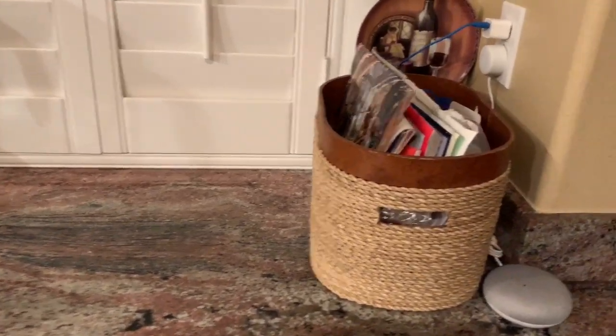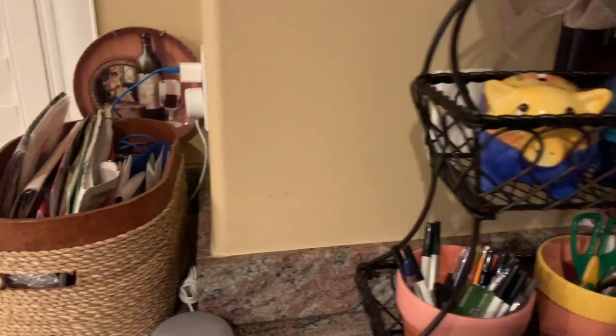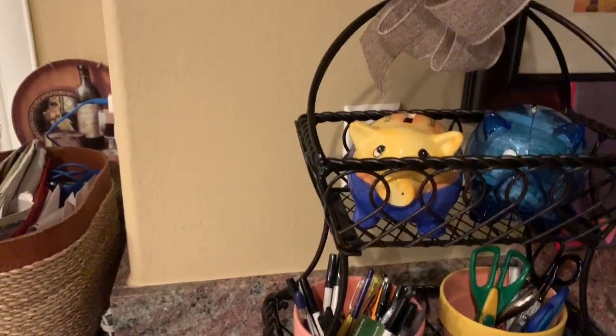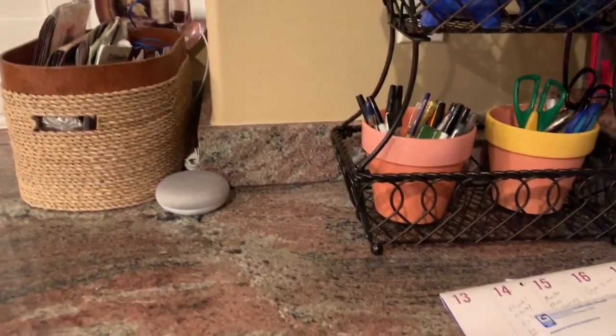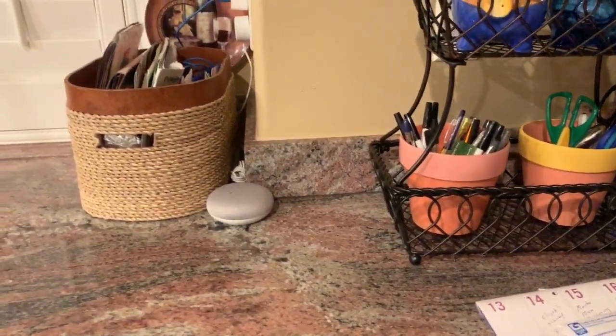And of course, I have what I call my junk drawer, which is where I keep all the pens and pencils here in this basket. And of course, the calendar is right beside that. So that's pretty much what my counter is like.